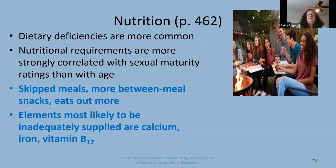Nutrition deficiencies are more common, and why? Well, they're busy. They're getting up, going to school, going to sports, going to their clubs, going out, meeting their friends, meeting at the mall. They don't have time to eat. They get a bottle of water and a snack bar and they go. And they don't want to spend their money on food. They'd rather do something else with it. So nutrition will be less.